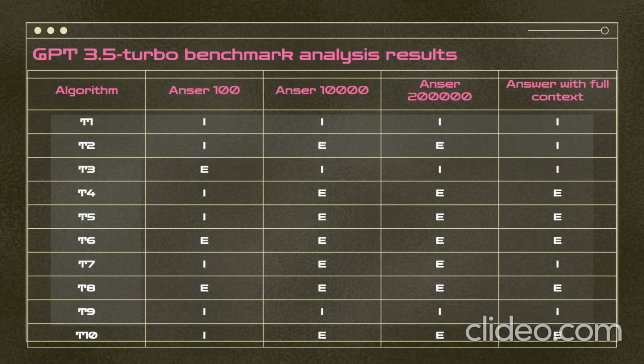So let's move to the result analysis. This table represents GPT 3.5 Turbo benchmarking analysis results. So just to describe the whole process, we have attached all of these collected benchmarks we have shown you before, using the CSV files, to each of the model contexts. And there were 4 different scenarios for each. In the first scenario, we use benchmark output for 100 elements. The second scenario includes only the file with results of 10,000 elements. The third scenario includes only results with 200,000 elements. And the fourth scenario includes all of the available outputs we have received during this experiment.